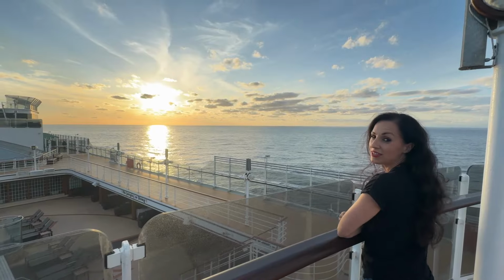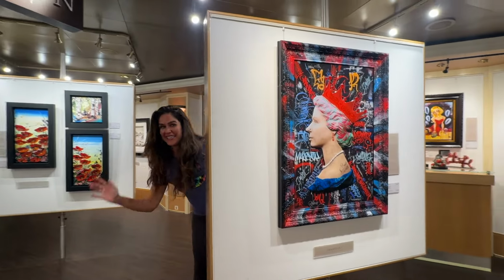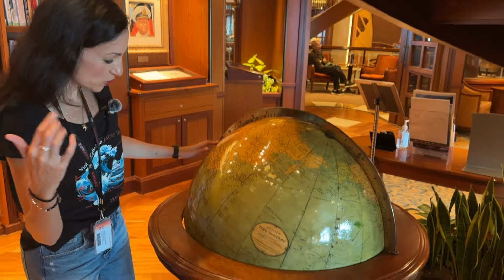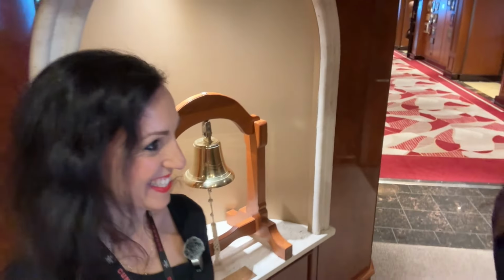Welcome to my tour of Queen Elizabeth. Living the life. I did it. This ship is called Queen Elizabeth, named after her.